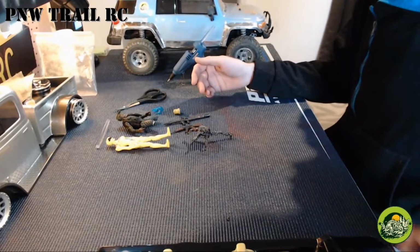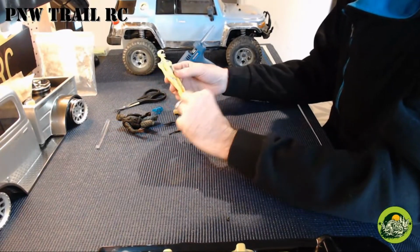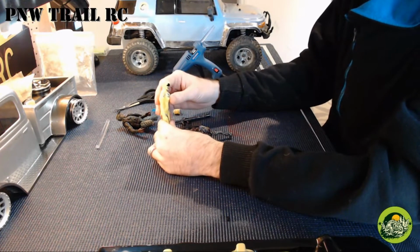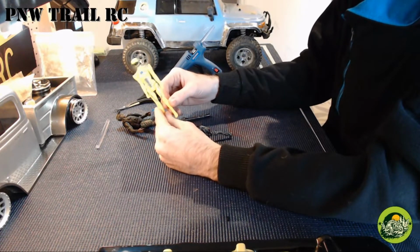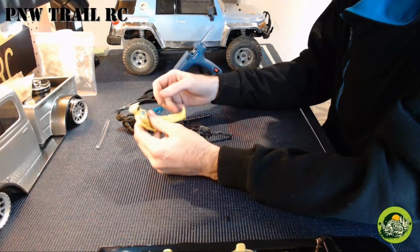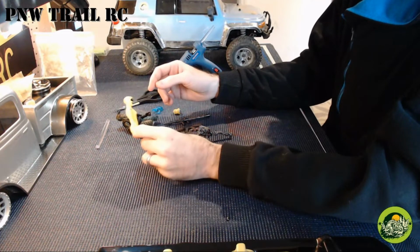Stopped in this morning at Value Village and picked up a couple characters. The only two that they had in this size, roughly 5 to 6 inches tall. So I got the yellow Power Ranger. I'm not sure how I feel about that. It's definitely not going to be a driver. It's definitely a sitting passenger.